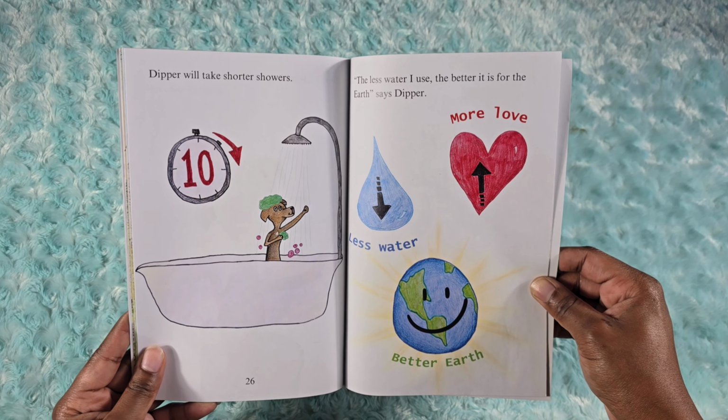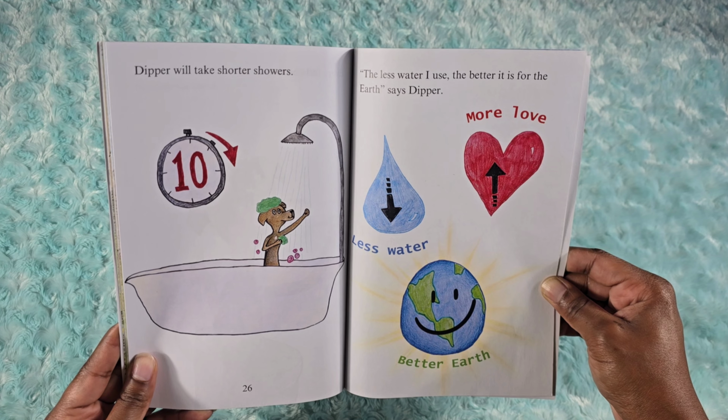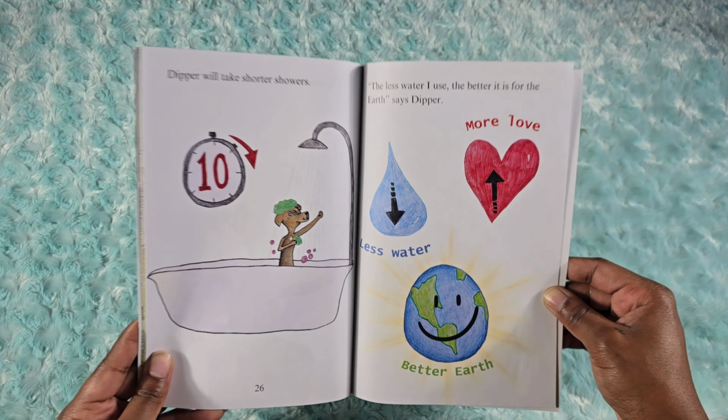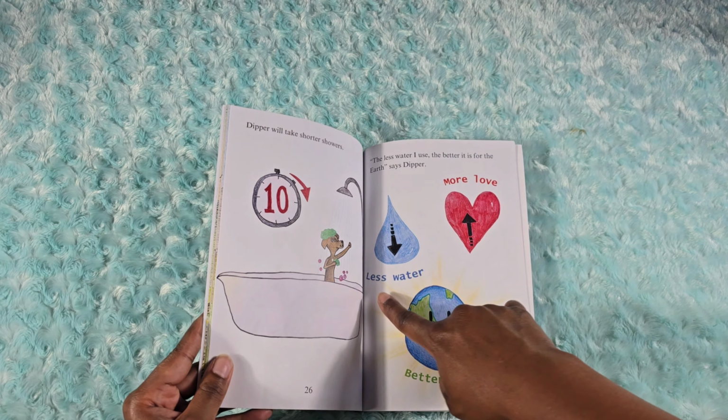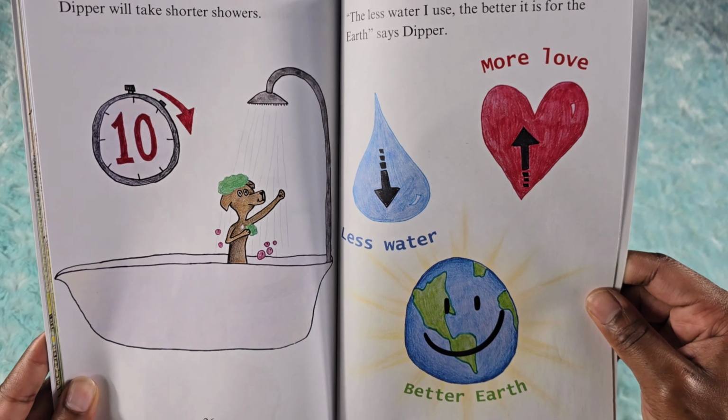Dipper will take shorter showers. The less water I use, the better it is for the earth, says Dipper. So more love plus less water equals better earth. Yes.